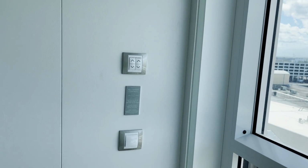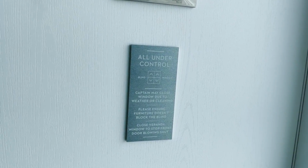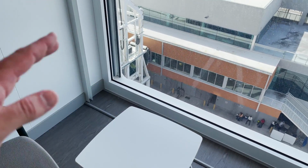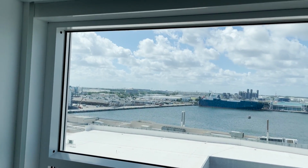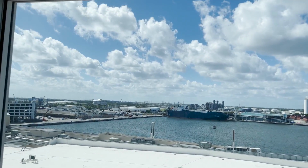Now, a few other things I want to point out with this area. They have it here as well as on the digital thermostat to please ensure furniture doesn't block the blind. So they're referring to your table and chairs here. You want to make sure it's not in that area, because there is a blind, I'll show you in just a second, that comes down and it could hit the furniture and that could throw it off the track.